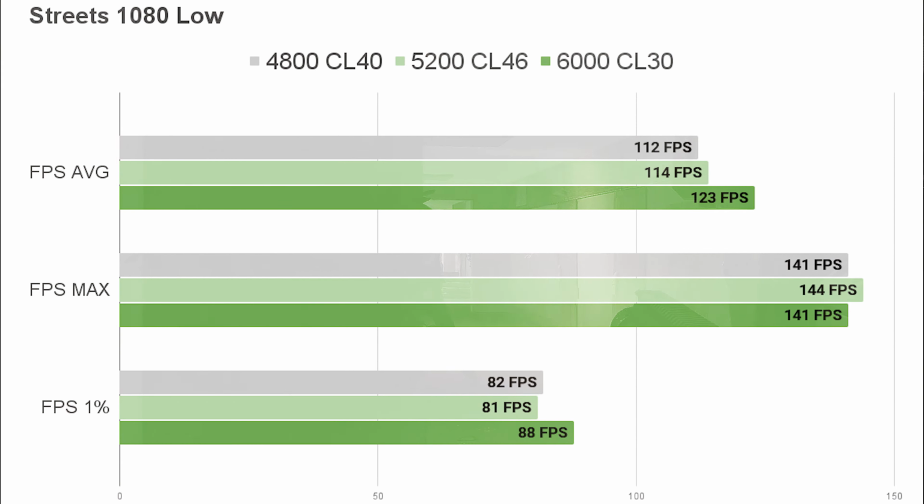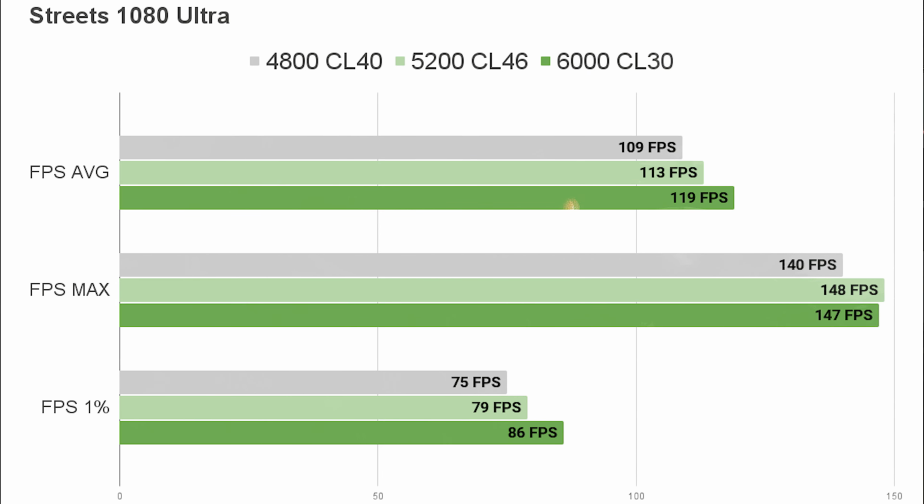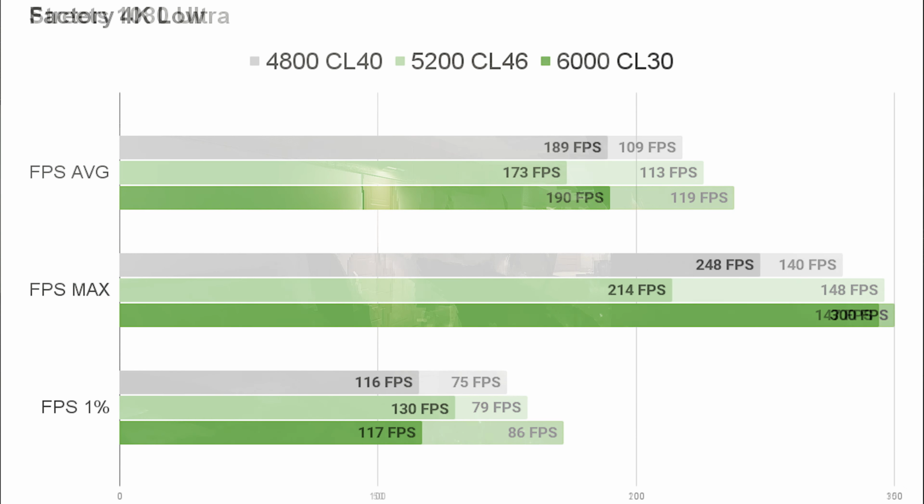In Streets 1080 low, kind of the same trend. This time 6000 CL30 is leading, but they're all within the same range, and with the amount of RNG that EFT has, I'd say this is within margin of error again. On Ultra, more of the same. Slightly larger delta between 4800 and 6000, but again, I'm chalking this up to EFT RNG.